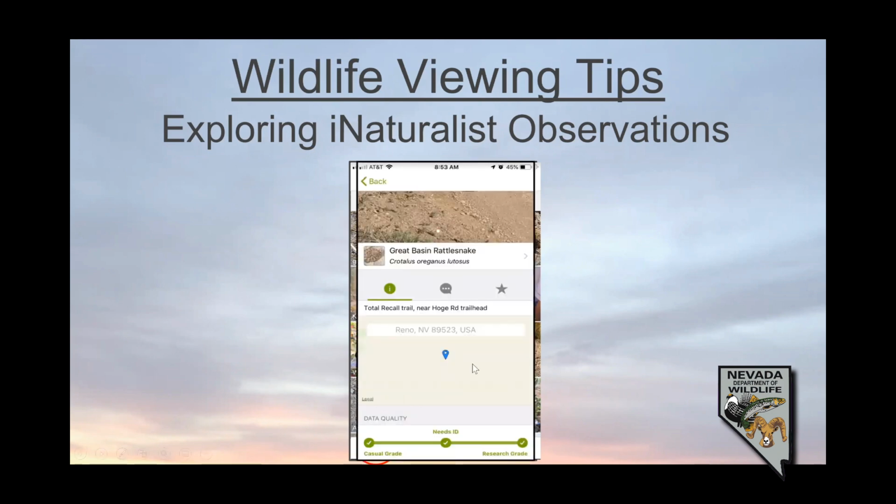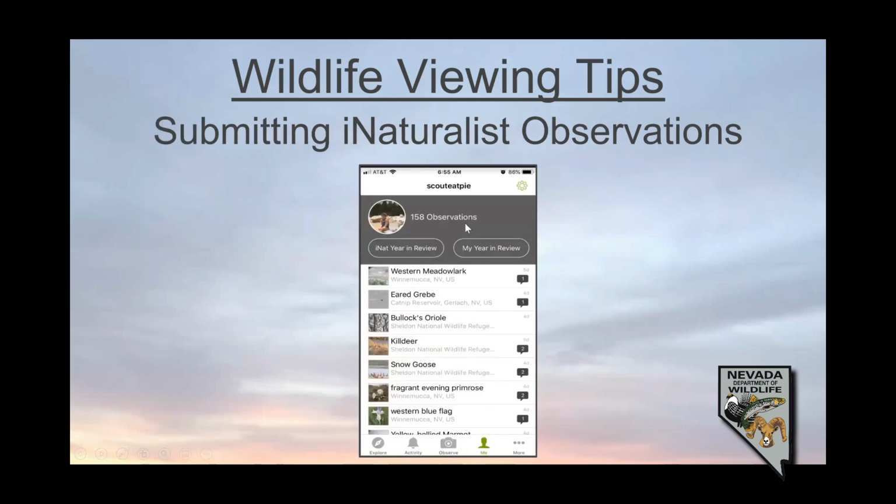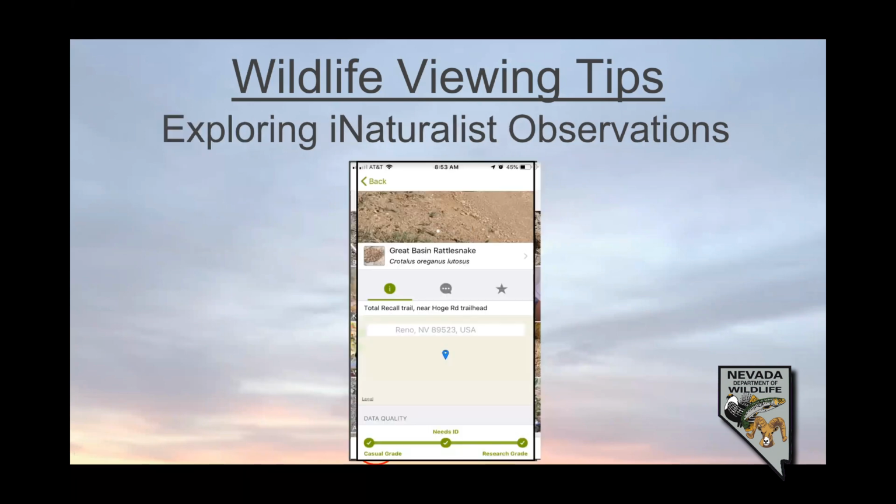And it's going to tell me exactly where that observation occurred. So at Total Recall Trail near Hodge Road Trailhead in Reno. And it's also going to have pictures that the observer uploaded. So if you just uploaded one picture, it'll just have the one, but you can actually upload multiple, and that can actually make it easier for other naturalists to help you identify a species if you're unsure.